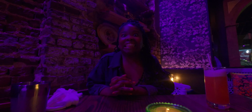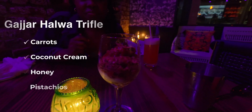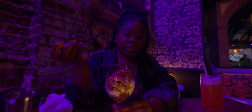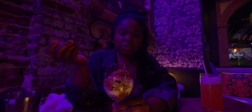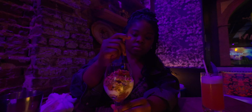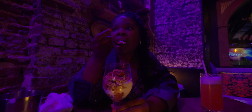Dessert is coming. Yay! This is a trifle that includes some heavy cream, some peanuts, I think a little bit of cardamom, and caramel is in this, and so here we go. It's almost like a take on a carrot cake trifle.